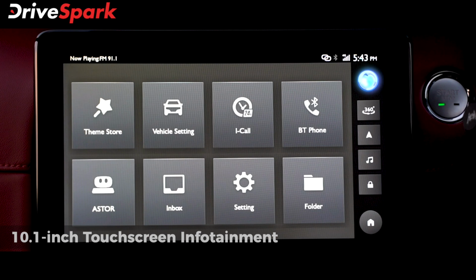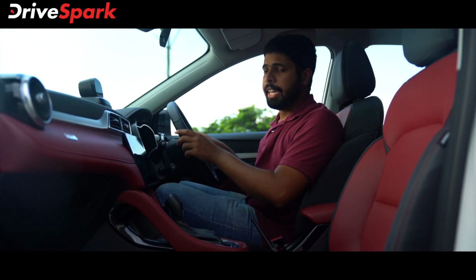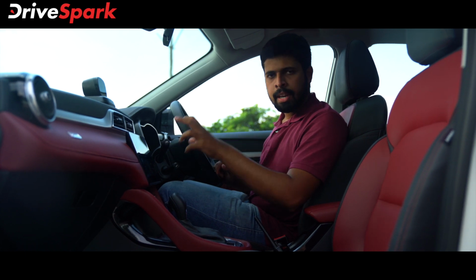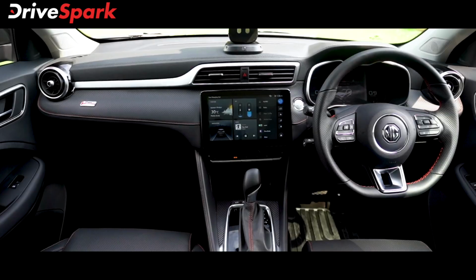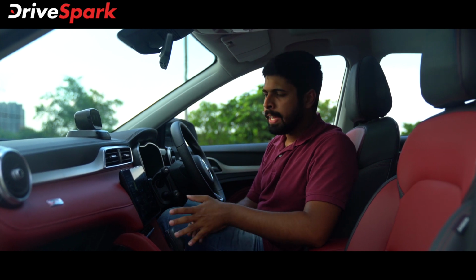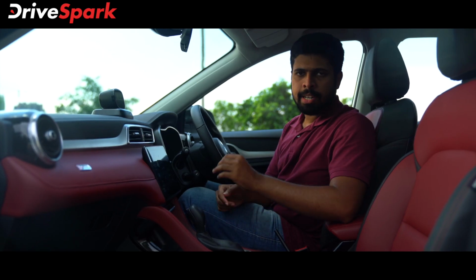The infotainment screen is a 10.1-inch touchscreen. It gets a lot of features. You can control a lot of settings through the screen, including the electronic power steering. You get 3 modes for this. All of that can be controlled from the screen. Here you can also control the air conditioning, the climate control, and the entire ADAS features can be controlled from the same screen. This infotainment system also comes with Android Auto and Apple CarPlay, and it also gets 80 plus connected features. The internet service is provided by Jio, and the music service is provided by Saavn.